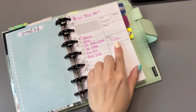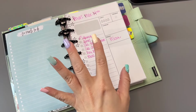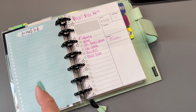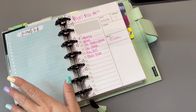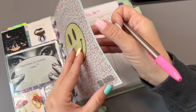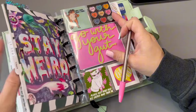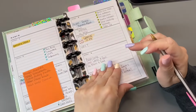We're having pizza for dinner. I made homemade dough yesterday, so I needed to run to Safeway this morning and get pepperonis. And I needed a little bit more cheese because I didn't quite have enough. So we're going to have a big pizza night tonight. I'm really excited about that. I'm situated for today.